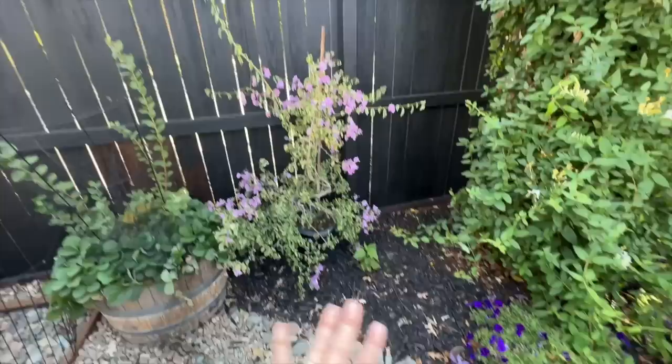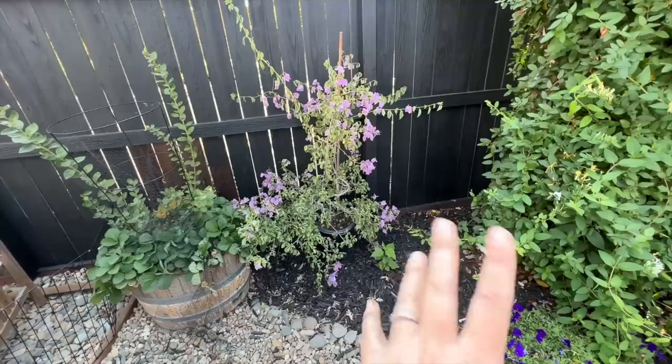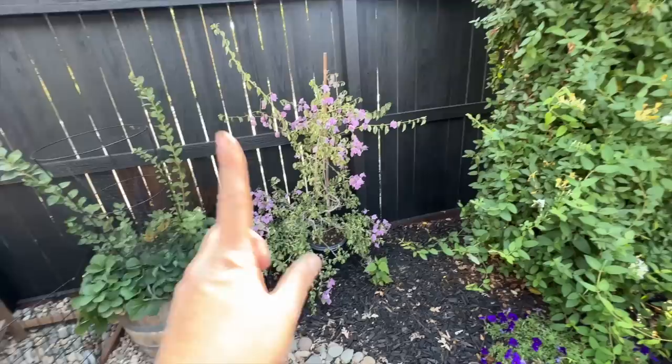So this one, I totally expect to be a drama queen and probably lose all its bracts and a lot of its leaves. And I'm expecting that and I'm okay with that. So I just wanted to tell you all that, just in case you plant bougainvilleas, don't be surprised if yours goes into shock once you plant it.